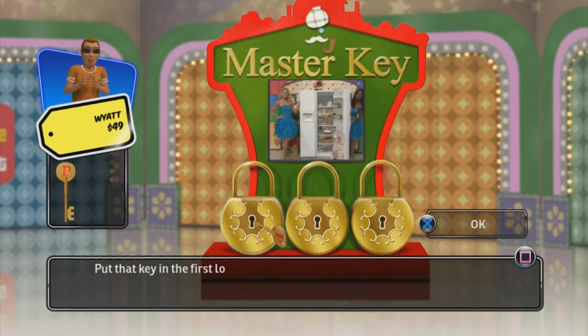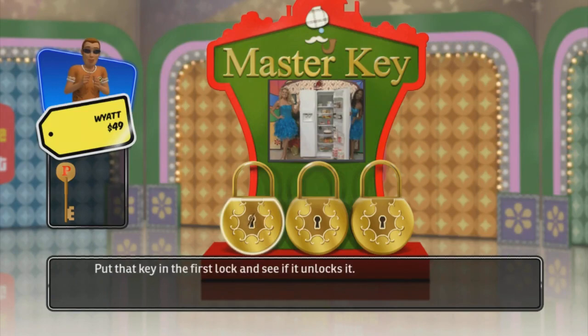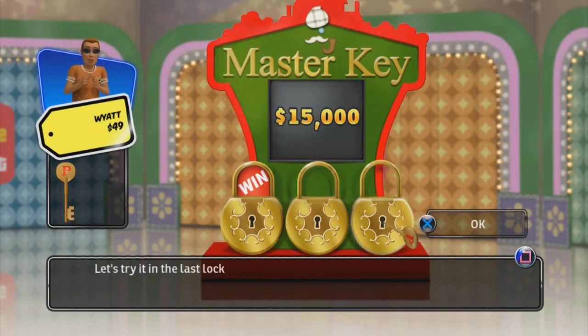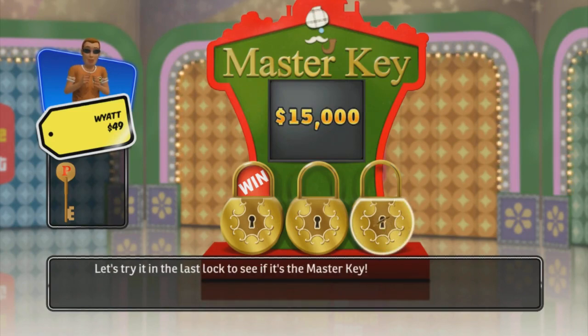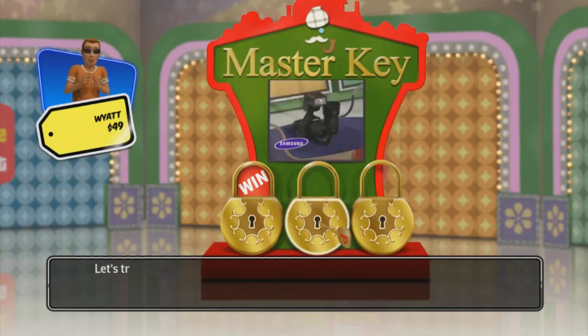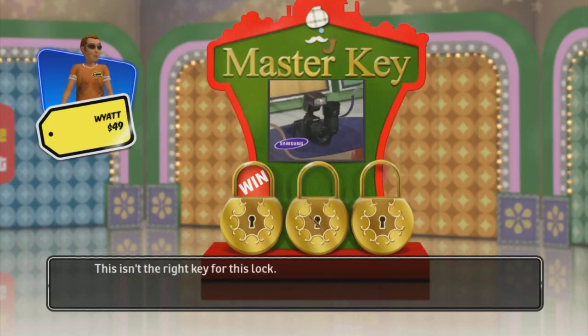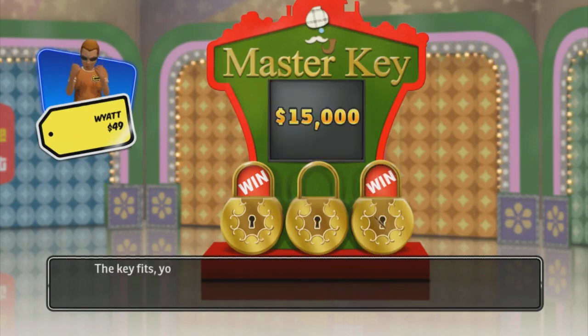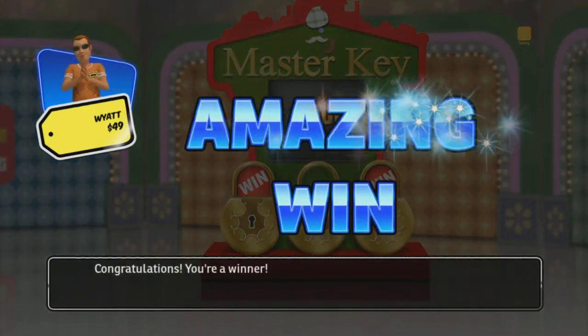Put that key in the first lock and see if it unlocks it. You won the prize. Let's try it in the last lock to see if you have the master key. This isn't the right key for this lock. Let's try the second lock. This isn't the right key for this lock. Finally, the last lock. You won the prize! Congratulations, you're a winner!